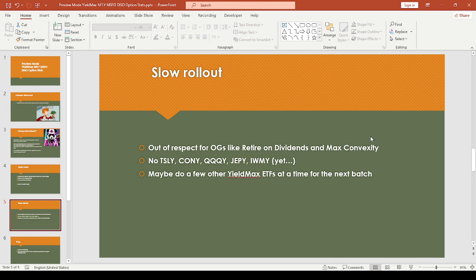I'm still trying to decide whether I should do Tesla, CONY, TQQY, CHPY, or IWMY. But for now, there's plenty of other YieldMax ETFs to work on. So let's get into the platform. Give me 1 second.